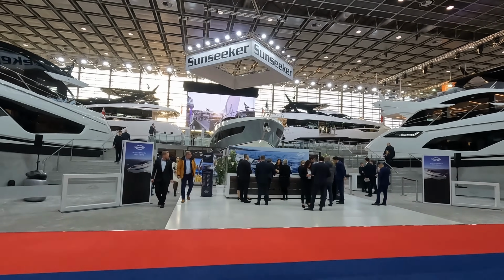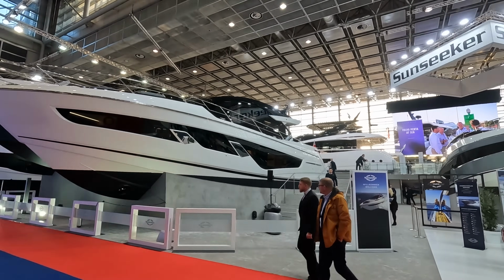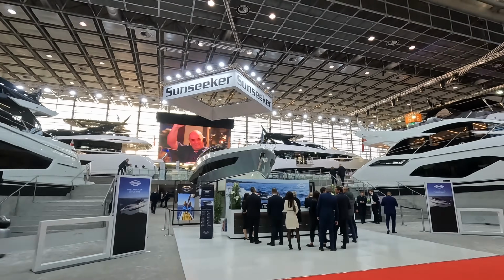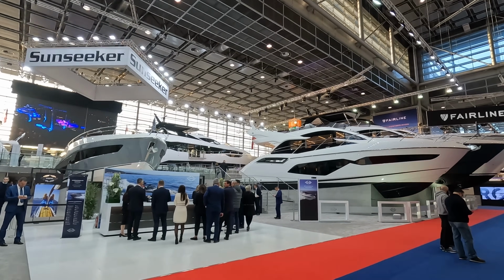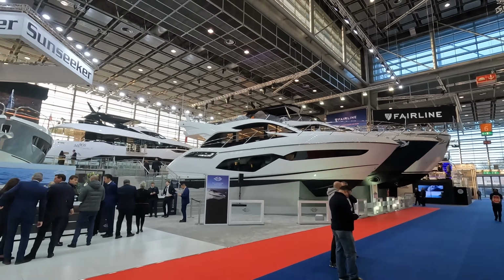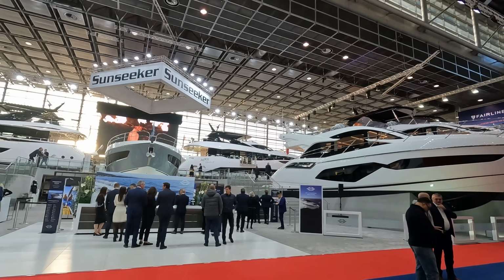Now, we have three stands here at the boat show for the London group. This morning, we're just going to have a very quick look around our flagship stand here, which is the stunning setup that the Sunseeker International exhibitions team have put together for you. So we have nine boats on display, a very broad selection of the range, not everything in its entirety, but literally the biggest we can get into this show.